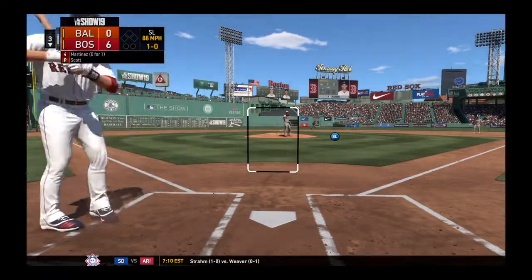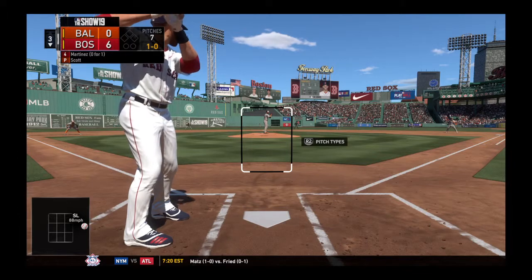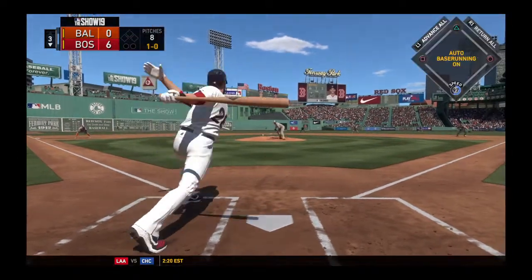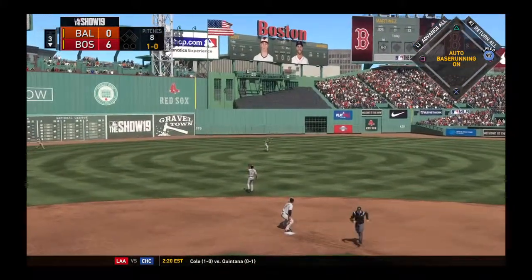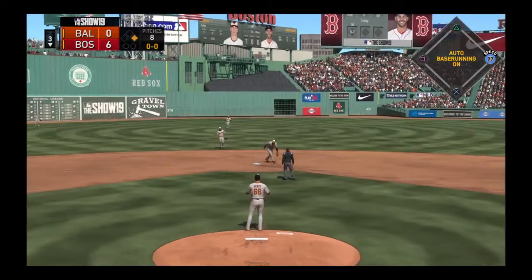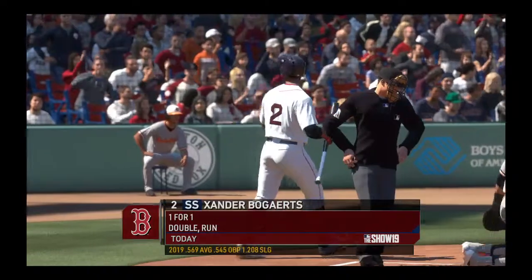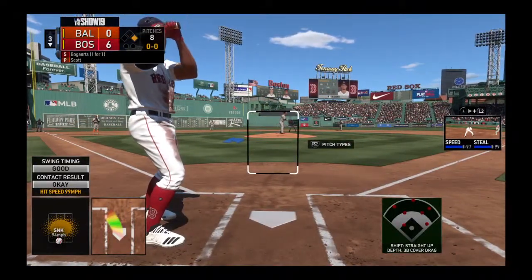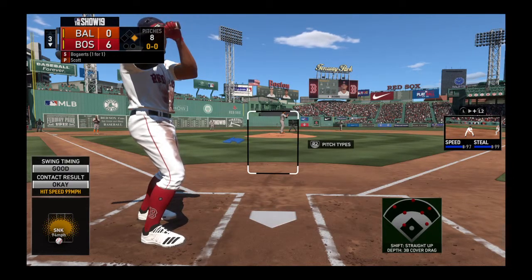Now a slider well off the plate, an easy take there. The 1-0 home. Back up the middle. And no chance there for Escobar. It's a base hit. Next up for the Red Sox, Xander Bogaerts. He scored a run after stroking a double in his first at-bat.